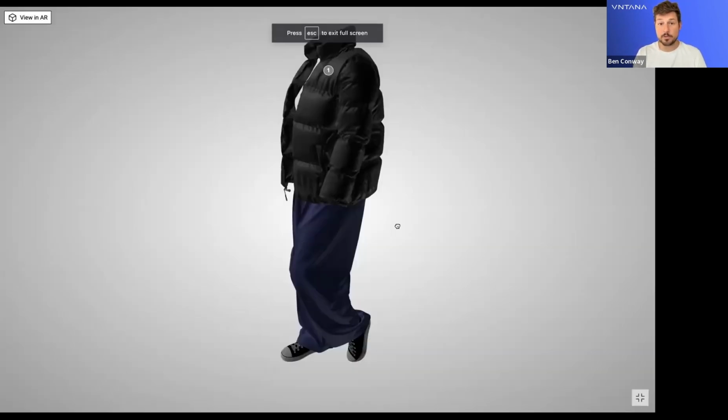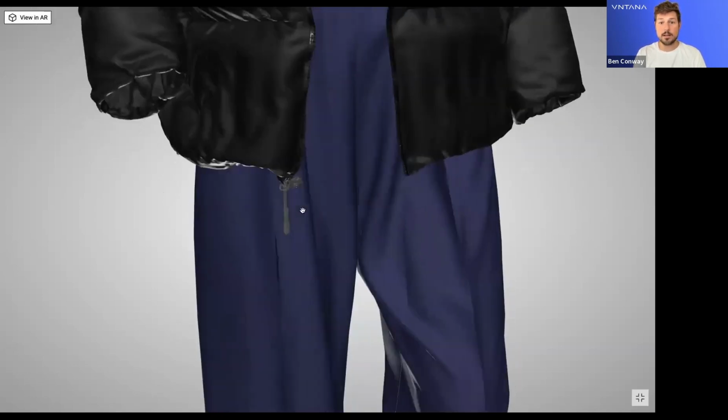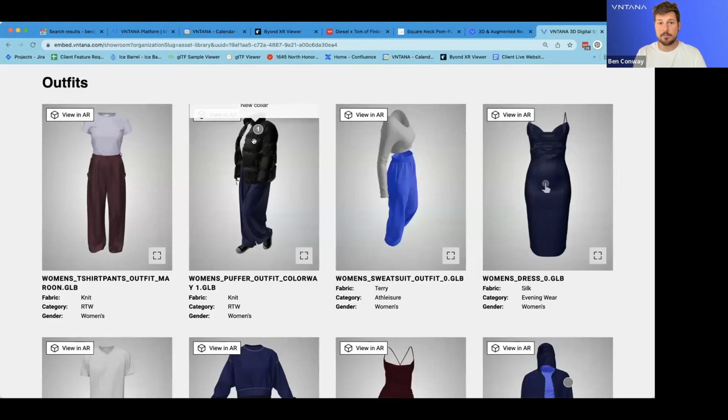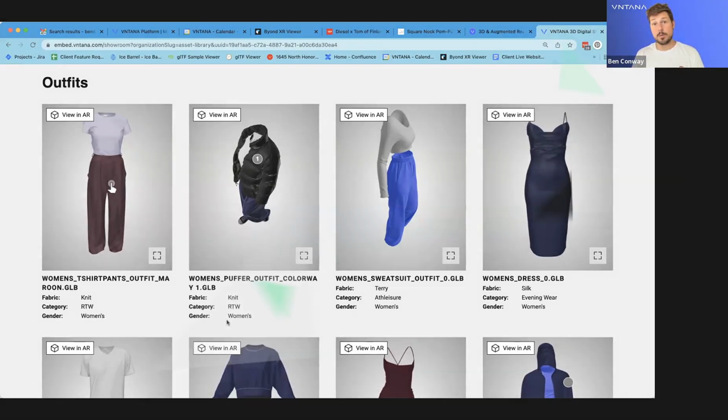I can pull up into full screen mode, zoom in, check out some of the details of the fabrics, and view them all in augmented reality. If you've got hotspots that are calling out data about the product, maybe you've got a more technical product, you can do that. But it's just a way to view all of them in a single page. And then we'll pull any metadata that you have associated with these. So it's a really quick and easy way to start sharing some designs in 3D. It could be internally, or it could be from a B2B buyer perspective.